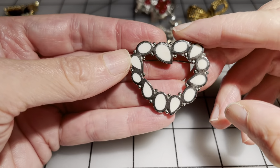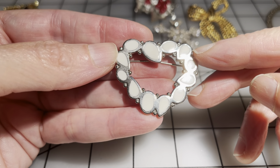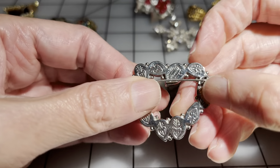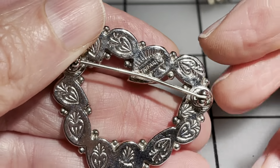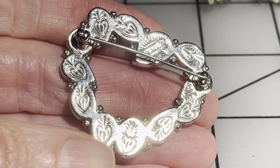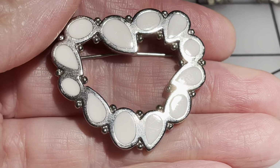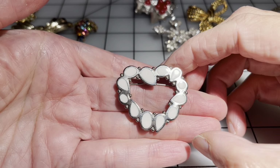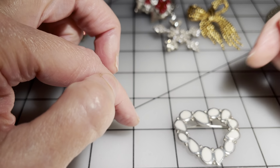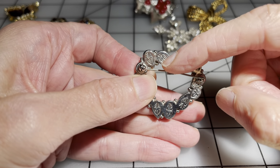Okay, then we have a Trifari. And this one is silver tone, white enamel, in great shape. Oh, excuse me. And this one is signed Trifari. And it's got a lovely back. Look at all these engravings in the back. So this Trifari is going to be $12. And it is about 1.5 inches by 1.5 inches. There is a tiny bit of bend to the pin.